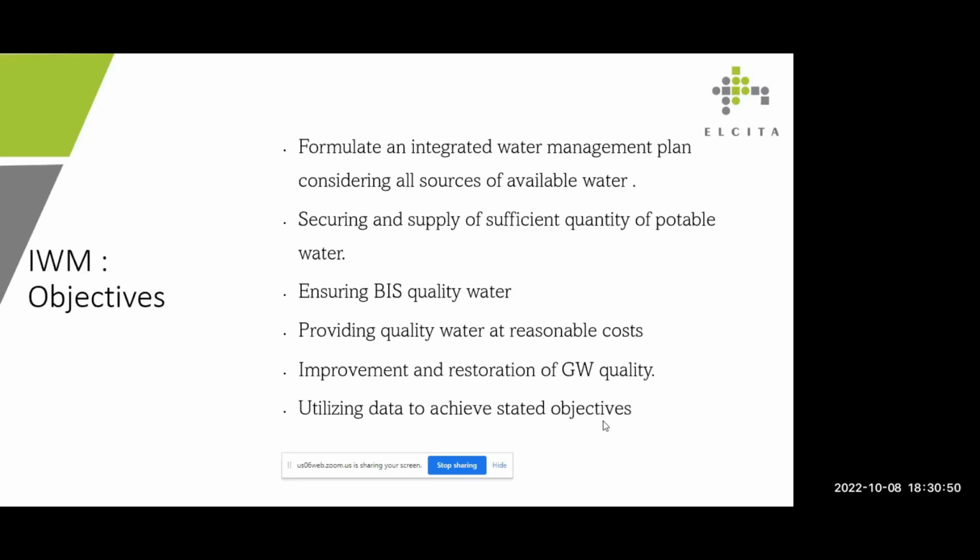Since a lot of companies are drawing water directly from the ground, there's a huge depletion in the groundwater level. The water level, which was approximately 700 feet around 4 to 5 years back, has now gone below 1,000 feet. So this is leading to a lot of borewells going dry. So we thought we should look at how we could recharge the borewells or the groundwater to enhance both its quality and quantity.